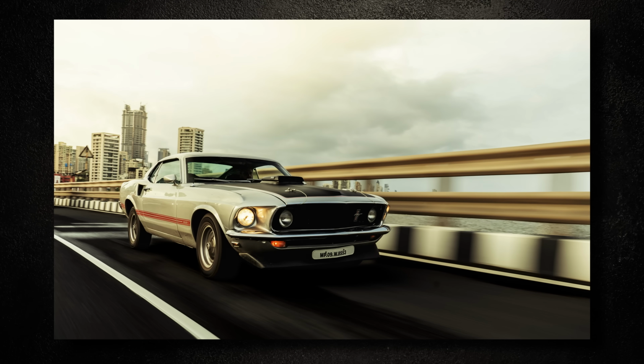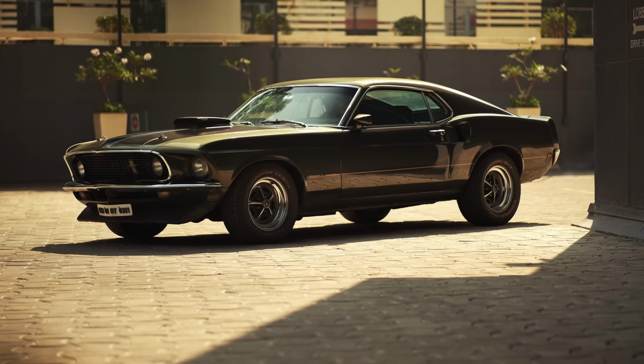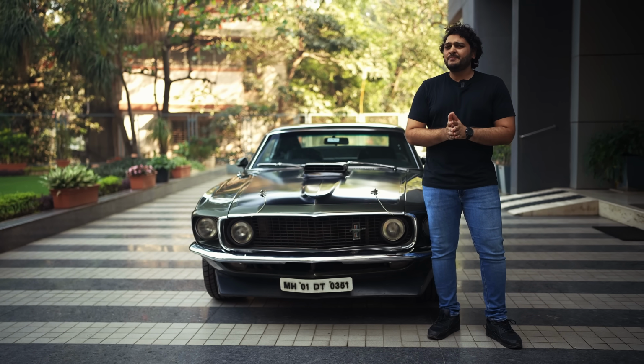Most people usually go to the '67 and '68 years for the Mustang because those are the Shelby fame. But I think this is the twilight. This is when the cars got big, they got muscular. Till then, they were quite small.